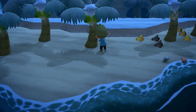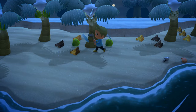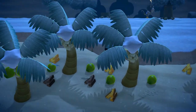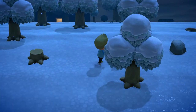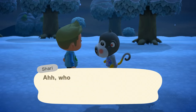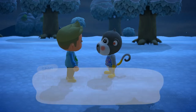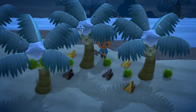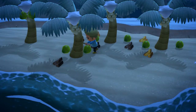I'm not going to have room for the coconuts because my inventory is full. Oh, that's a thought bubble. I am supposed to talk to you if you have a thought bubble. I want to talk to you about something. You probably wouldn't know what it was. Who cares? Let's talk about whatever. Wait. Oh, you know what? My inventory is full. And so she can't give me whatever she wanted to give me.